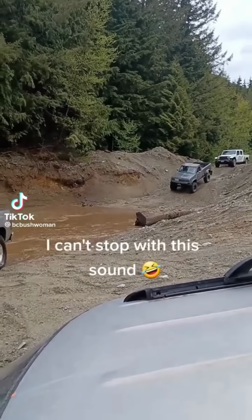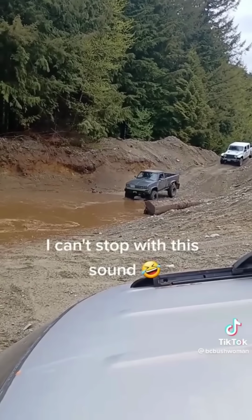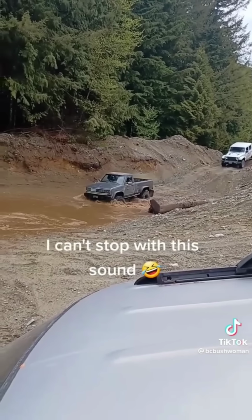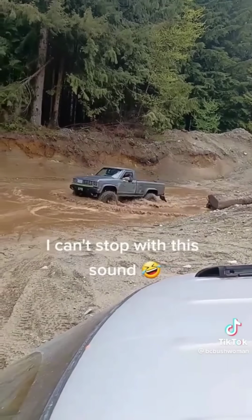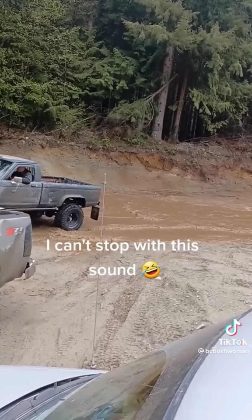Farm ranger! I know this truck. I ain't no stranger. I know that truck. That's the Ford Ranger! Ford Ranger! Damn!